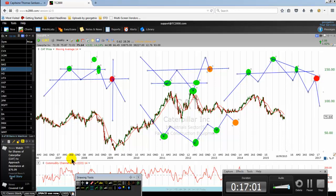The number 4, talking about 4 high probability trade setups that one should know. The 4th high probability trade setup that one should know is my favorite one, my friends, so you know it now: the inverted head and shoulder chart pattern followed by a higher low.